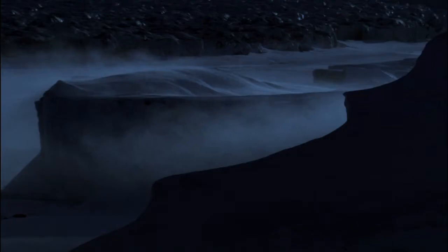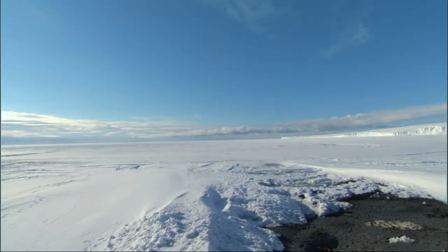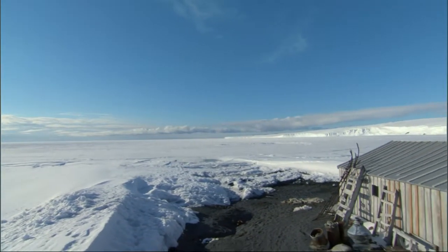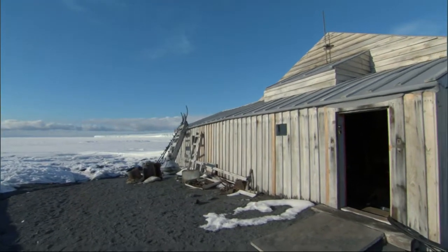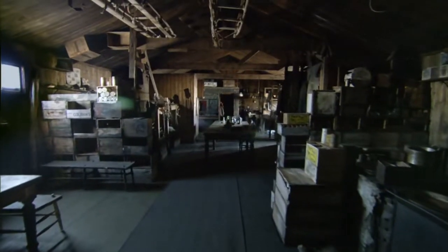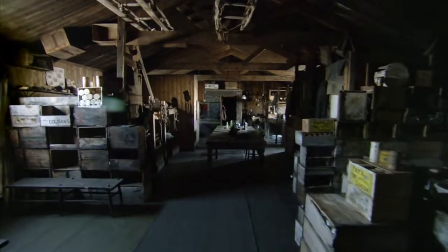But to really appreciate the achievements of modern science at the South Pole, one must go back 100 years to when science and exploration began here. In 1911, Robert Falcon Scott and his team built this hut as a supply base from which they would set off on their quest to be the first humans to reach the South Pole. Little has changed. It's as if they only left yesterday.